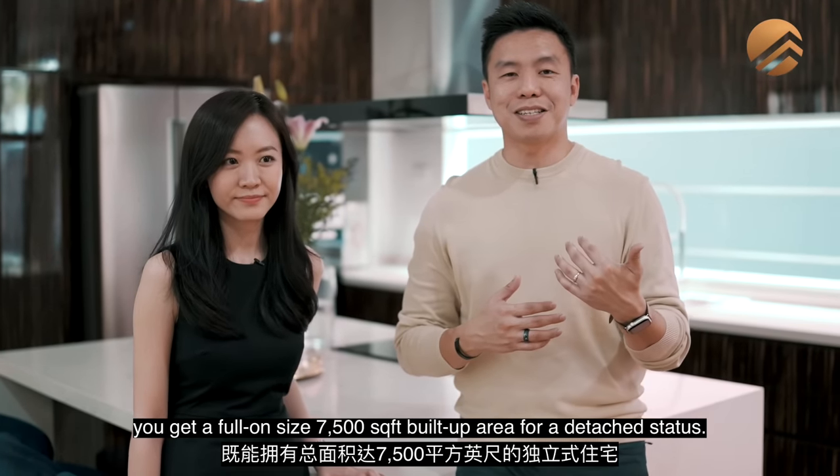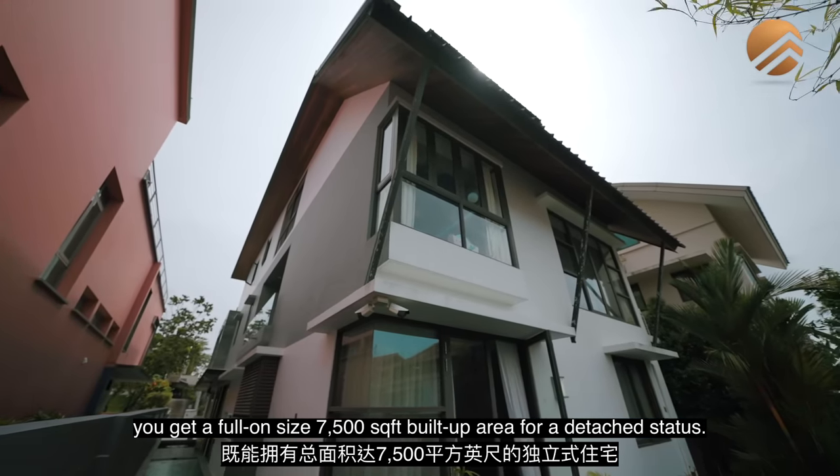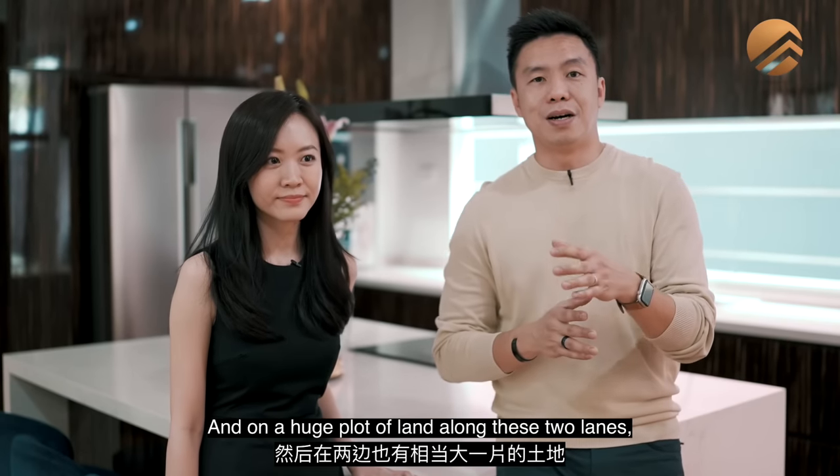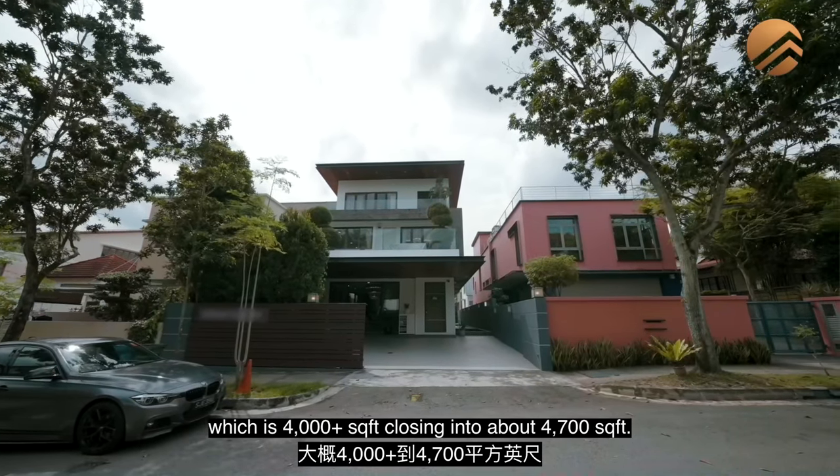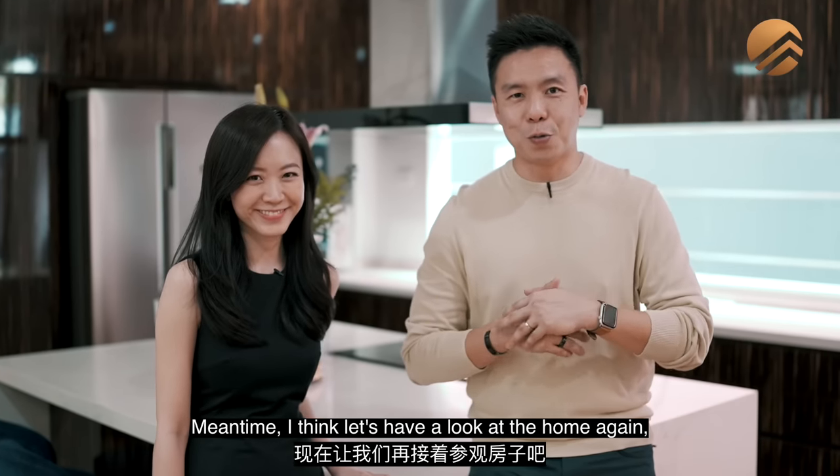You've got a full 7,500 square feet built-up area for detached status, on a huge plot of land along these two lanes, which is 4,000 plus, closing in on about 4,700 square feet. Meantime, I think let's have a look at the home again. Let's go.